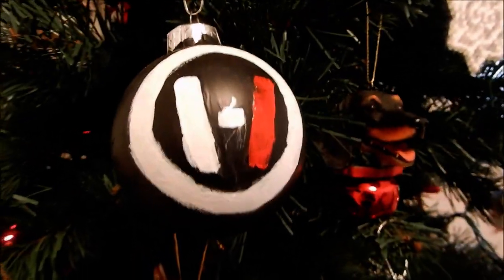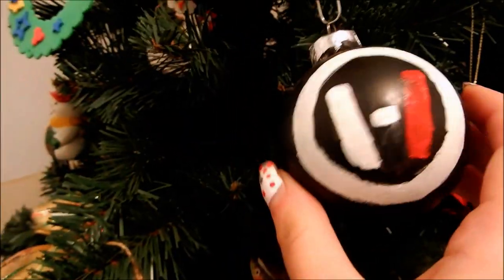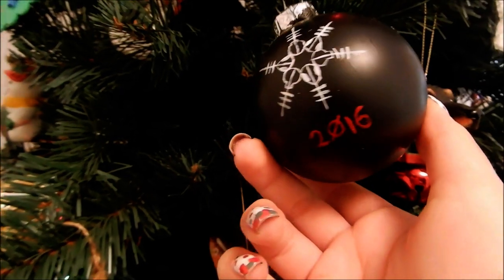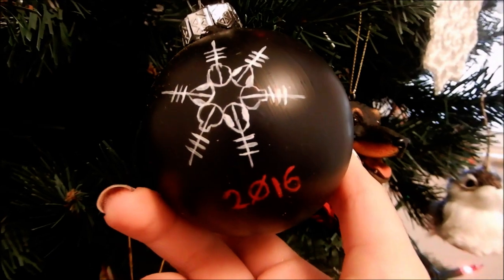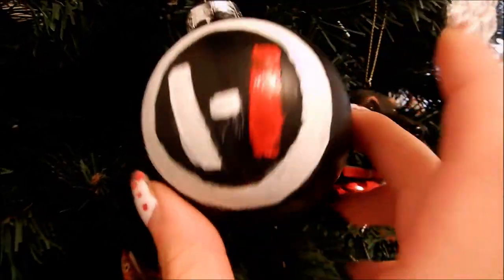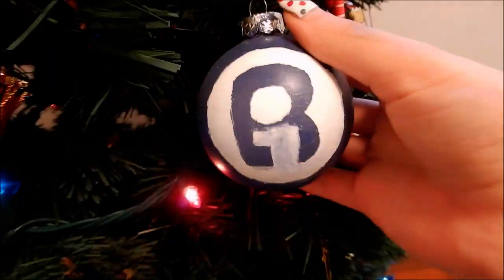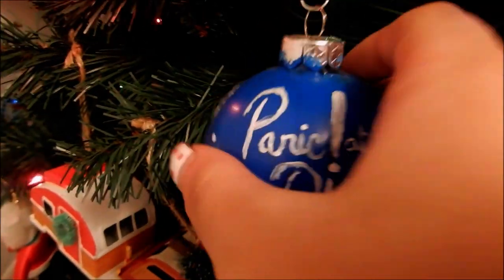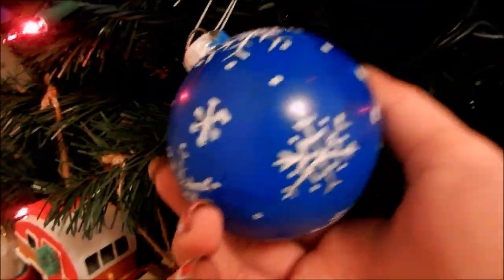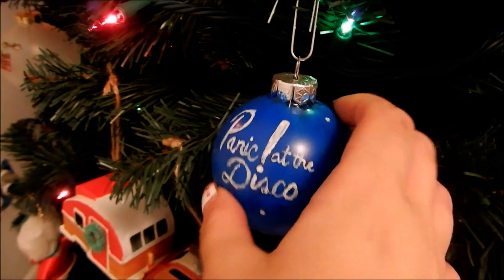This one that I painted, a Twenty One Pilots ornament. How cool is that? Look at that. It's like a snowflake, but with Josh and Tyler skeletons. I did that last year. I did an Echosmith one and a Panic! at the Disco one. This one just has a bunch of snowflakes on the back. So those are cool, but yeah, those are my favorite ornaments. This tree is so pretty now.